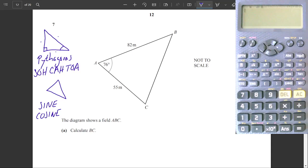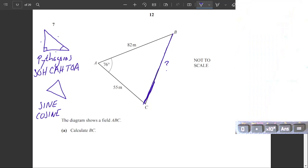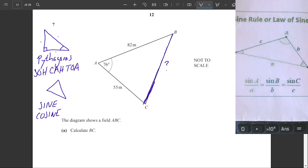So, in this one, question 7, they ask us to calculate BC. It's not a right angle triangle, so we know we're going to use the sine or the cosine rule. For the sine rule, this is what I always check first: we need a side and the opposite angle. If we had this angle and that side, we could use the sine rule, but we don't. Same there. If we had this angle, or if we could work it out, because we have the opposite side, that means we can use the sine rule. But we don't. So that means we're going to go for the cosine rule.